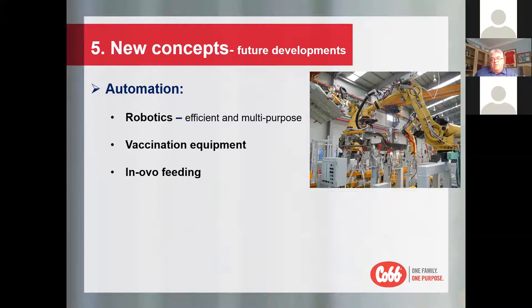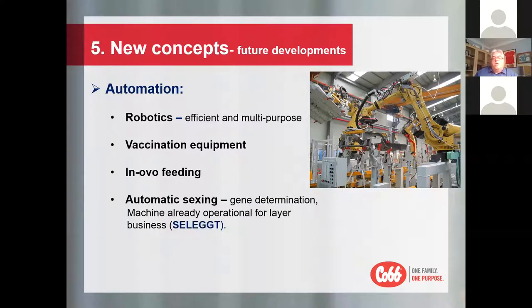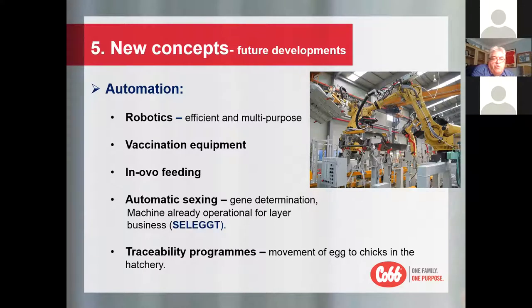In ovo feeding is another area which is being covered, probably looking at doing the same thing as early feeding, but to do it even earlier, which is in the egg. Automatic sexing or gene determination. Already for the layer business, there is a machine available now, the Select, which is operational by using markers to determine which sex is male or female. Also, a company in Israel is looking at temperature, which is still not available yet. And traceability programs for moving eggs and chicks in the hatchery.